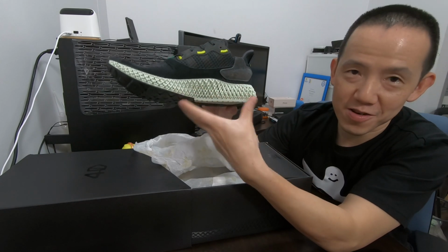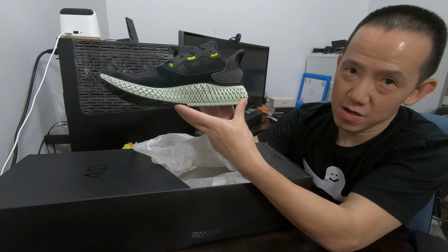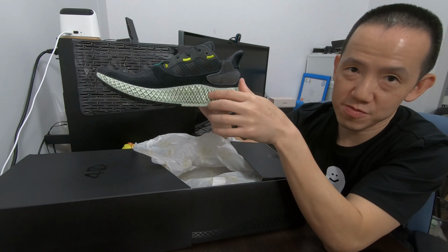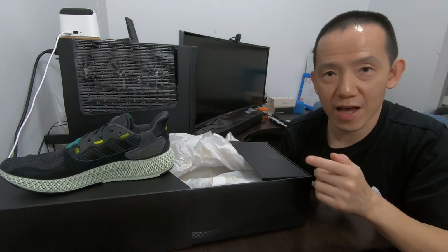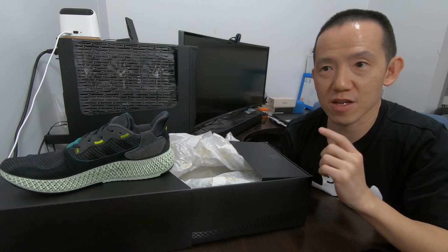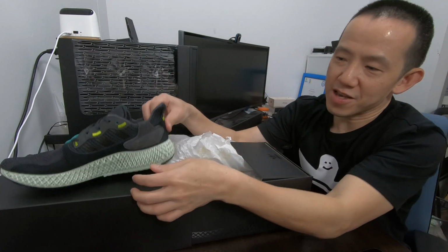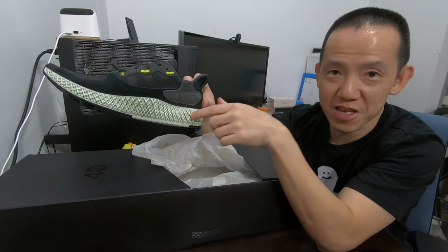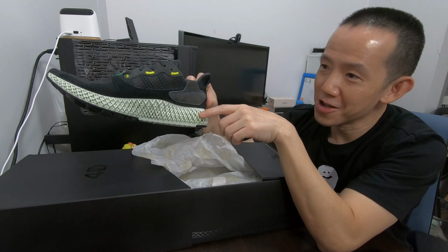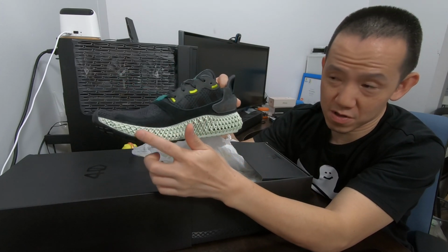One is it's still a little heavy. That's why I went out specifically looking for a lifestyle model that has these. Because it is heavy. It's heavier than the Ultra Boost. That's also one of the reasons I didn't want to get the Alphaedge running version. The other thing is it takes a long time because this thing is 3D printed, okay? So it takes a long time for Adidas to actually print this mesh and structure to give the structural support that it needs.